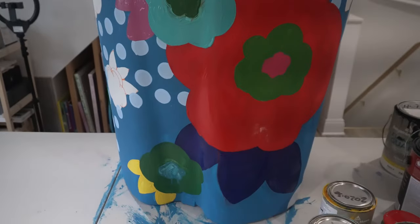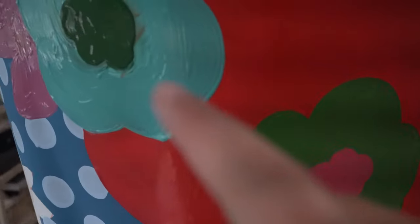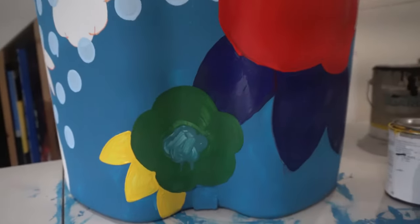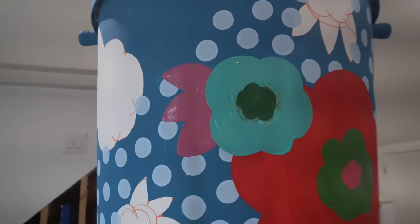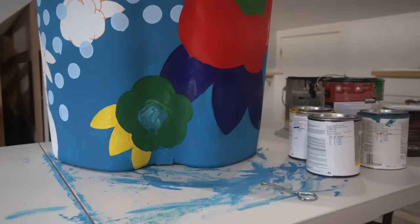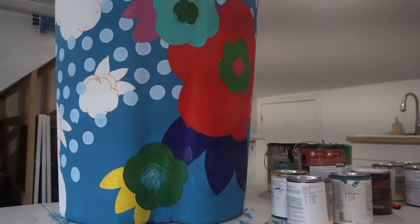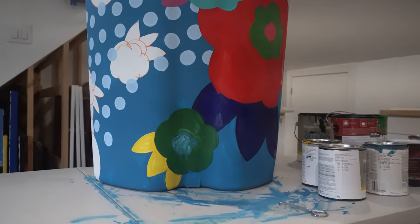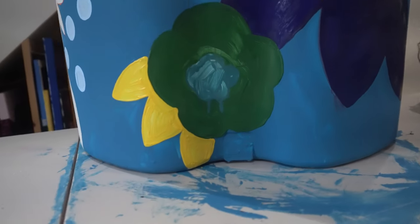I've blocked in these first three blooms, and what I can say is, seeing how drippy it is, it's very different using house paint on this smooth surface rather than what I'm used to, where it's an exterior wood, brick, concrete, where there's a bit more grip. There's really no grip with this, even though I did prime it twice. It's very runny.